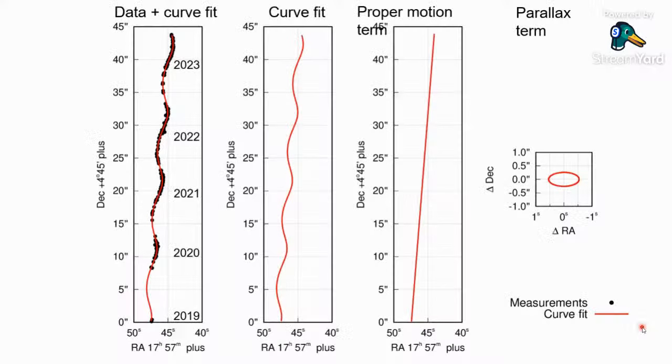So here's my results. The left-hand image is the big one, what I really like. All the little black dots on here are the 204 measurements I made at the location of Barnard star. This plot is right ascension on the x-axis, declination on the y-axis. And so Barnard's moving from the bottom to the top, and it's going almost due north, just a little bit west of north.